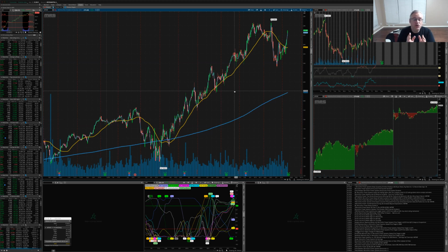If you do choose to day trade options, become profitable on SPY first. Just day trade SPY or QQQ, something that's massively liquid like that. Apple options are pretty liquid. Actually, I have a list right here.